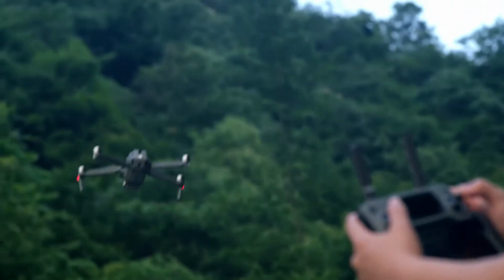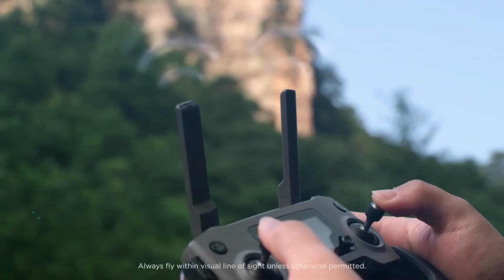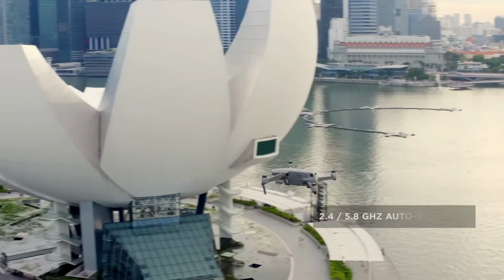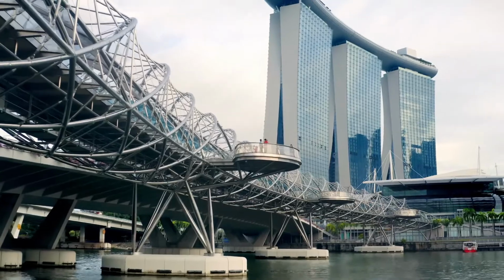The all-new OcuSync 2.0 provides a 1080p transmission signal up to 8 kilometers, so you can edit full HD footage directly from the cache on your mobile device. 2.4 to 5.8 GHz auto switching offers better performance in environments with busy signal interference.